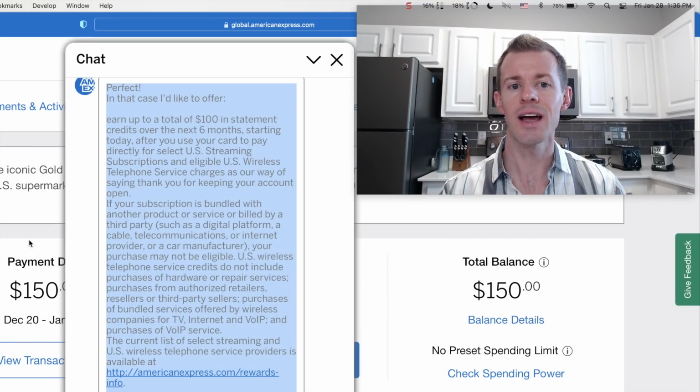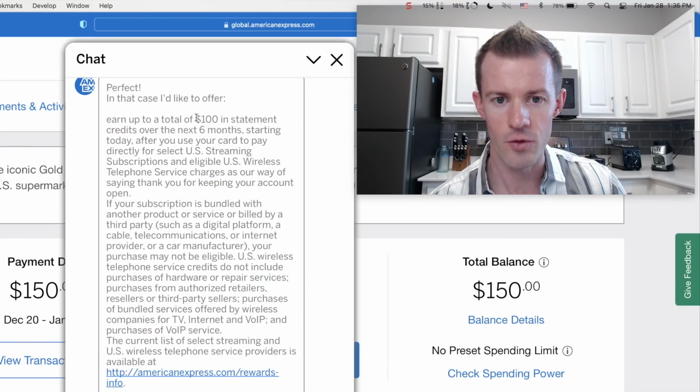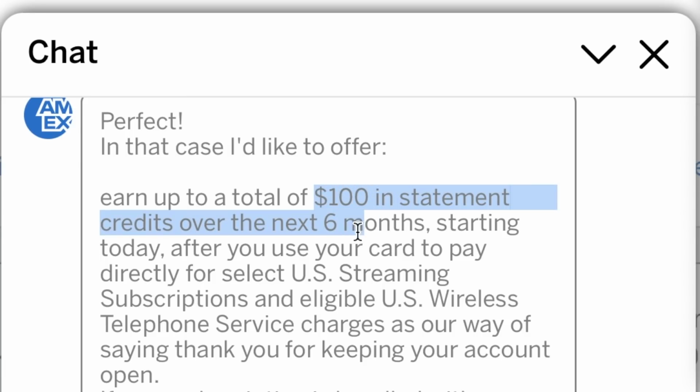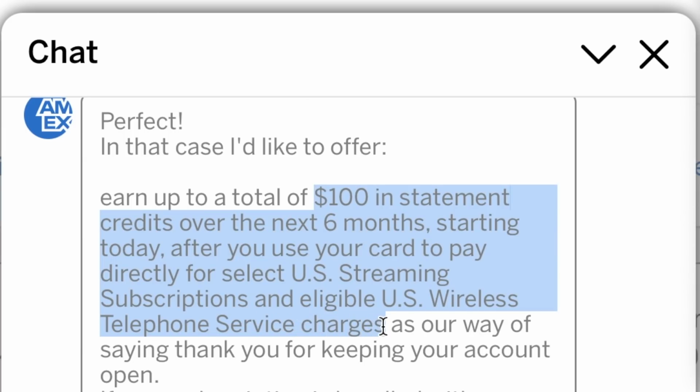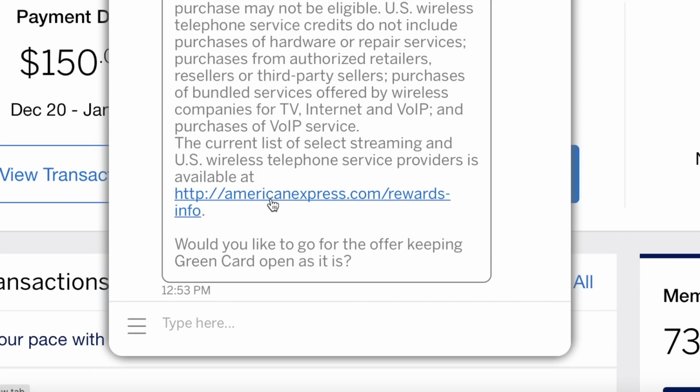"Perfect. In that case, I'd like to offer earn up to a total of $100. I'll highlight this for you all. $100 in statement credits over the next 6 months, starting from today, after you use your card to pay directly for select US streaming subscriptions and eligible US wireless telephone service charges as our way of saying thank you for keeping your account open." Then it went on and on about all this other stuff down here, plus a link to show the current list of eligible streaming and wireless service providers.